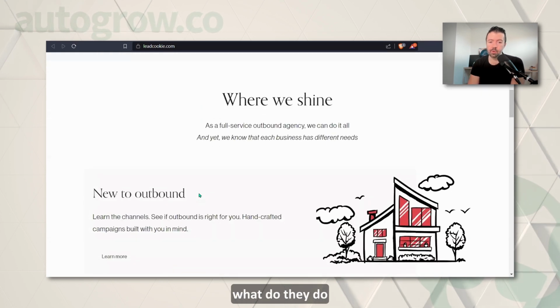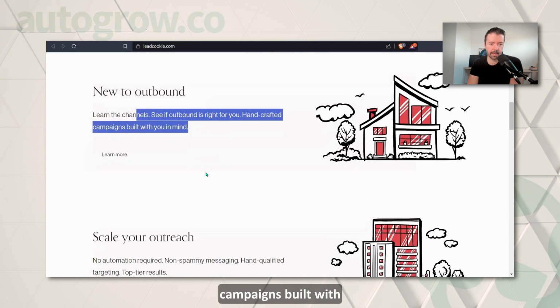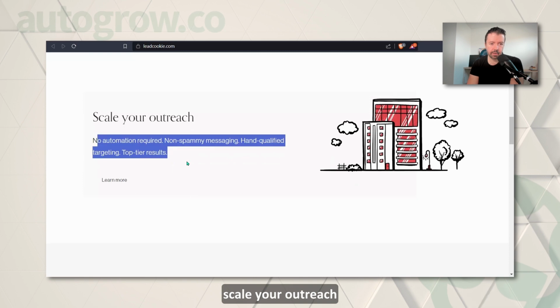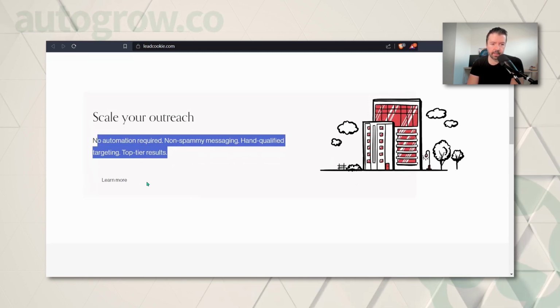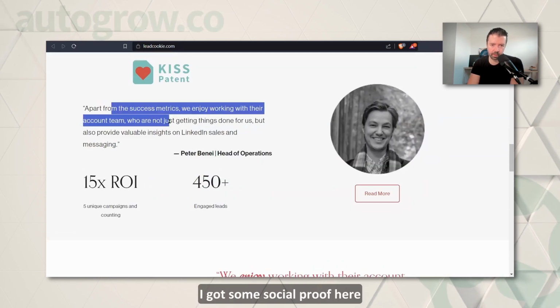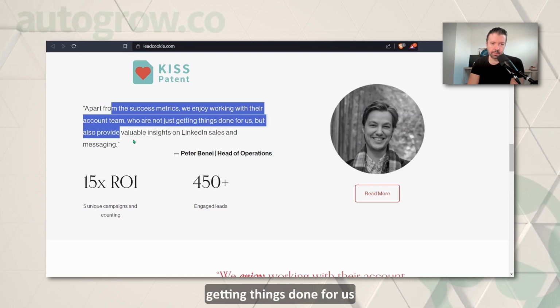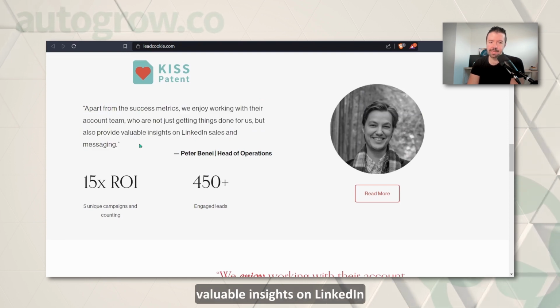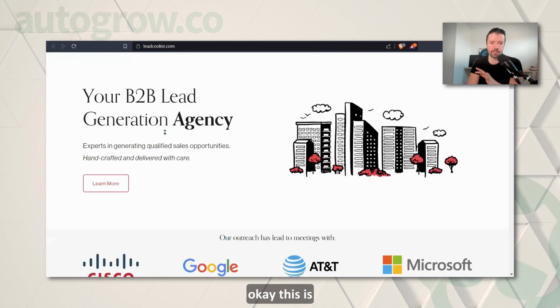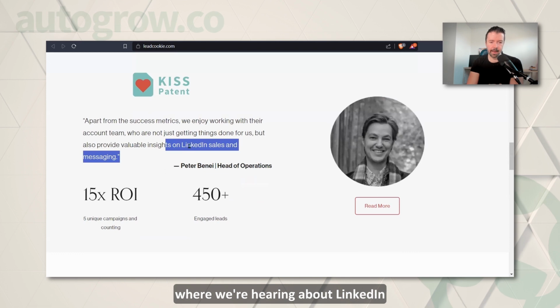Interesting. What do they do? How do they actually do that? So not a lot of text on the page: handcrafted campaigns built with you in mind, scale your outreach, no automation, no spammy messaging, and qualified top tier results. Apart from the success metrics we enjoy, they've got some social proof here: we enjoy working with their account team who are not just getting things done for us, but also provide valuable insights on LinkedIn sales and messaging. Okay, this is the first text on the page where we're hearing about LinkedIn.